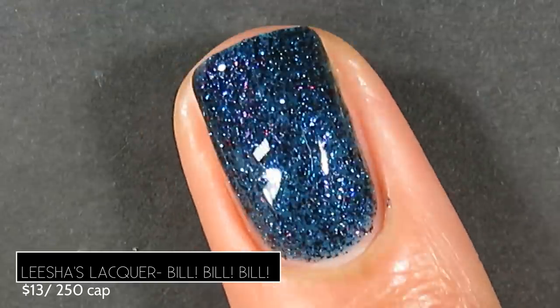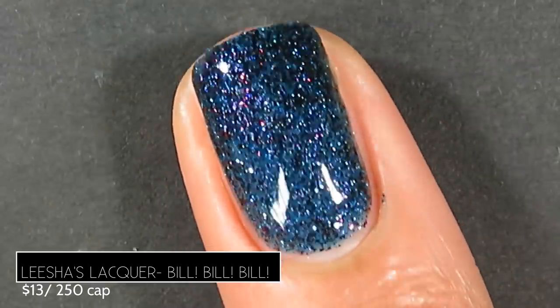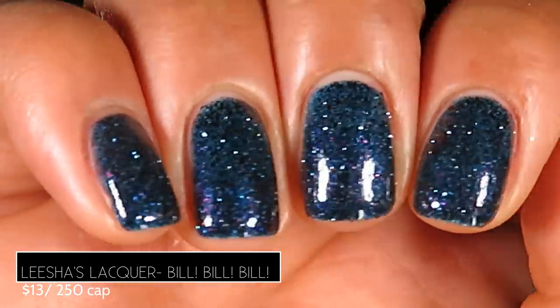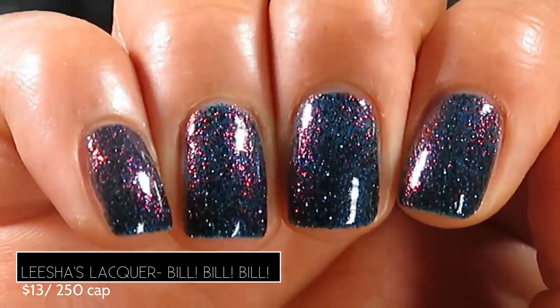So here is what three coats of Bill, Bill, Bill, I'll stop chanting it, looks like with a glitter smoother and a glossy top coat. This one did dry down a little bit textured. Mostly it just dried down really thirsty, and the glitters did make it difficult to remove.